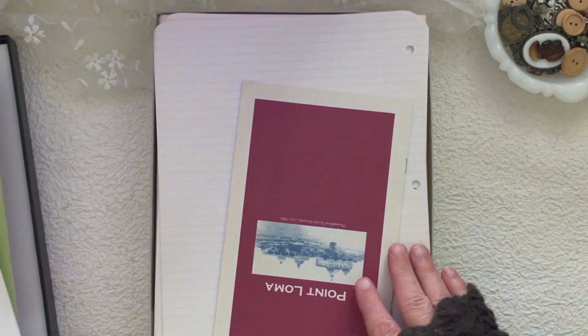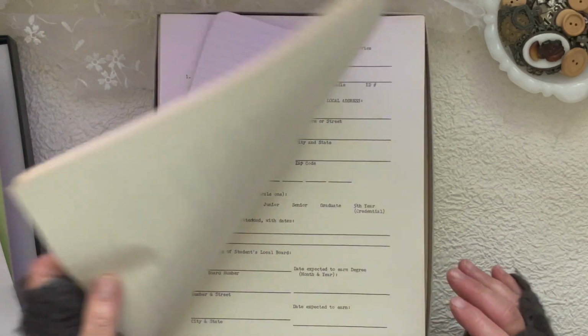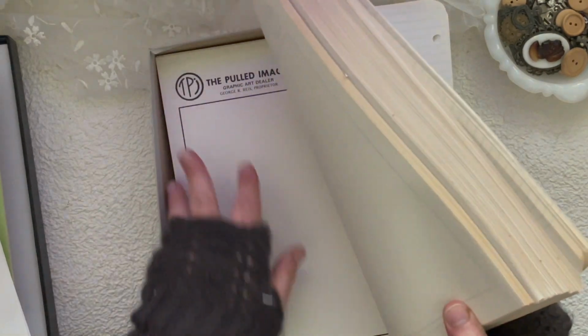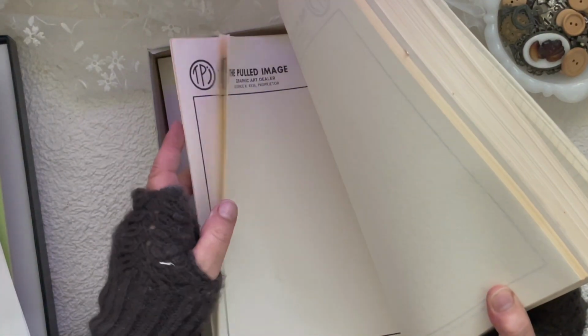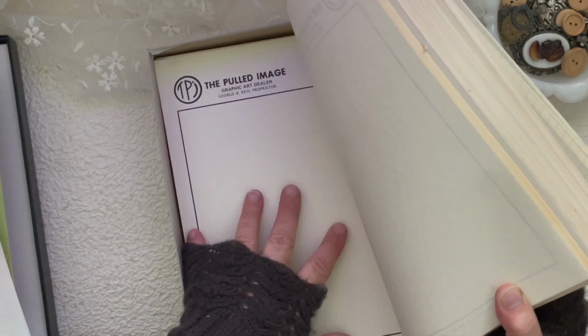And you can see this has a variety of vintage aged paper, which I like, lined paper. There were different kinds of forms in it. And then this typewriter paper that has a logo on it. So I thought that was kind of cool too.